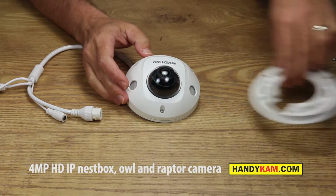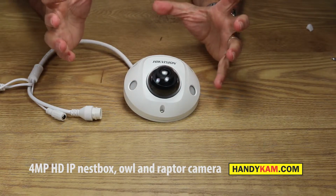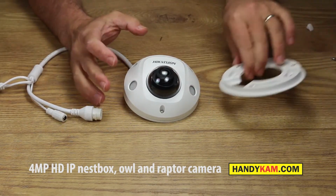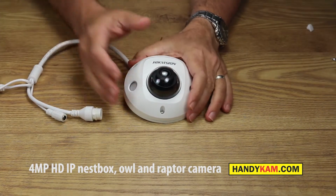As I say, we spoke about the mount. The mount just comes with a kit. You can mount it very easily, and you can move the mount and then just position the camera to the best position.